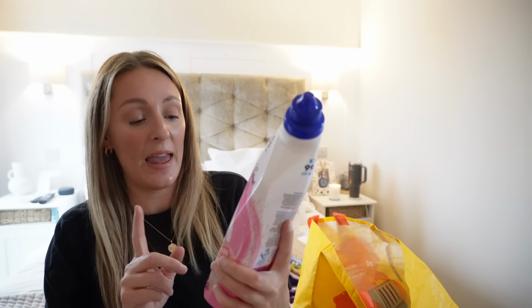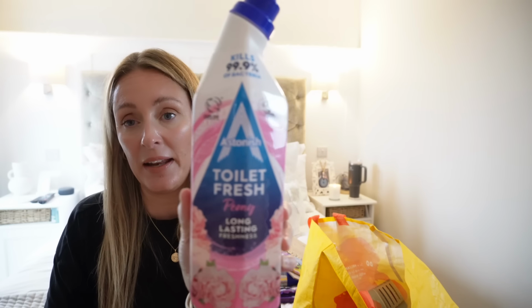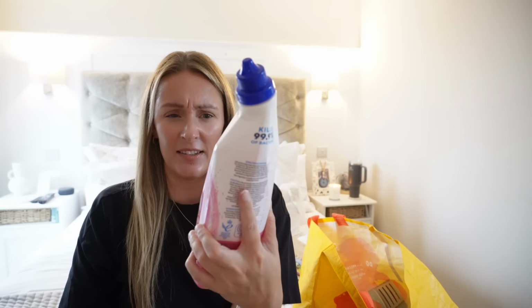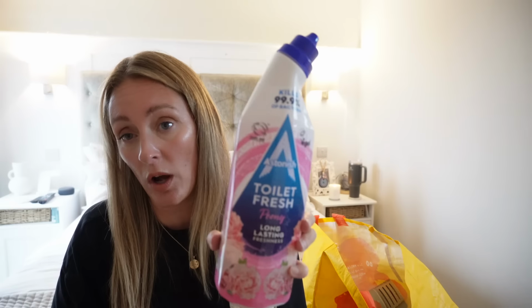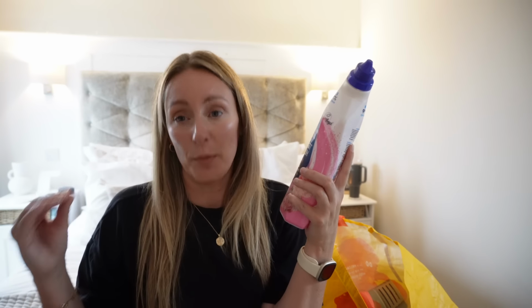Okay, also picked up a Toilet Fresh gel just to pop down. This is in the scent peony. Again, this is Astonish. I don't think I've had this, or if I have, the bottle didn't look like this, so I don't know if they've repackaged. But I just got this to try purely for the fact it was the cheapest one other than just normal bleach. I don't like just normal bleach. I know some people love the bleach smell, but I don't love it.